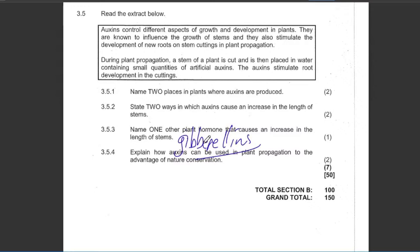Explain how auxins can be used in plant propagation to the advantage of nature conservation. Remember, when the plants have died because of a disaster or something like that, auxins, yes, we have seen that it stimulates the root. Check here. They say that auxin stimulates root development in cuttings.